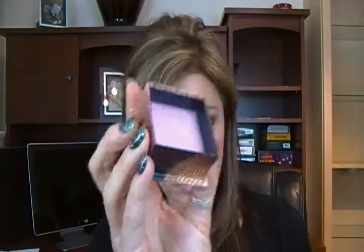Okay, next I wanted to try out my Throb from Benefit that I just picked up, which is a really pale pink color. Been wanting to get this for a while.